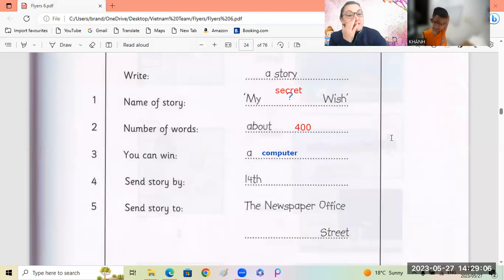Yay. Okay. Send the story by the 14th. When do you have to send them the story? You must post it before the 14th of July. Is that enough time? I think so. Before the 14th of July.